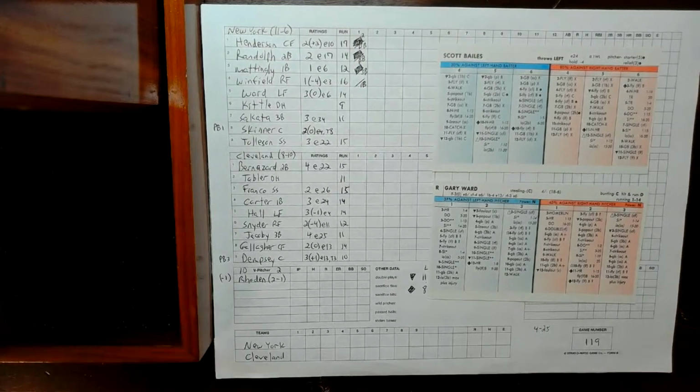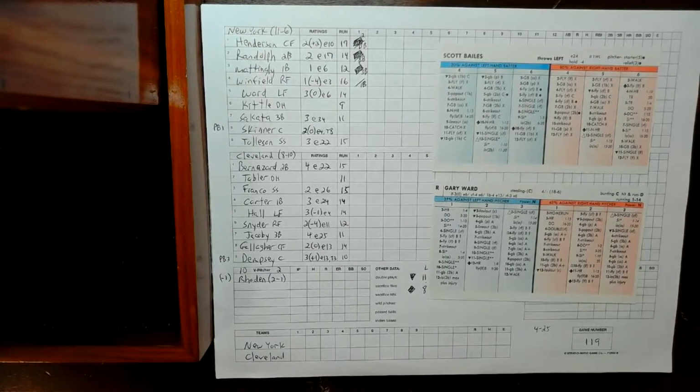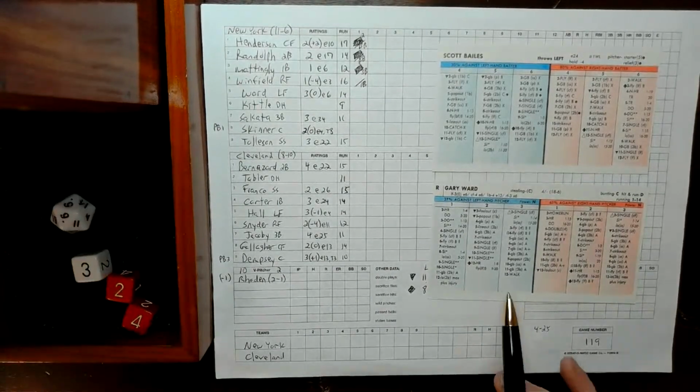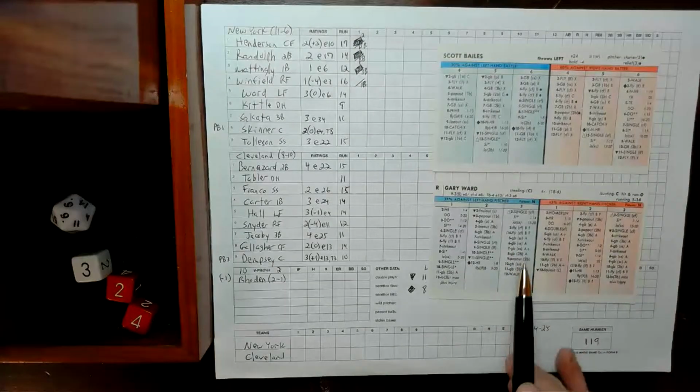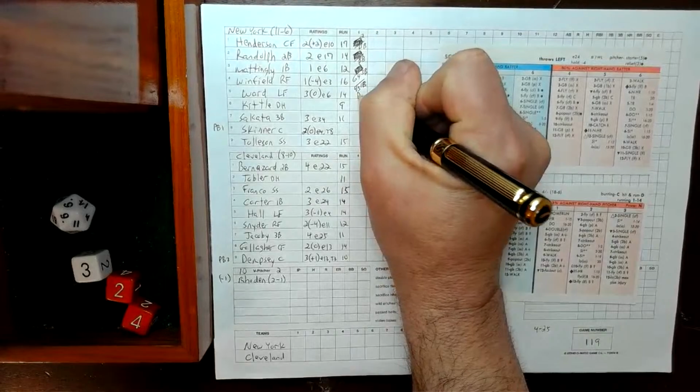Winfield will be held. No, I'm sorry, he will not be held. Winfield will not be held. So here's Gary Ward, and Ward enters the game hitting .230, a homer and 8 runs driven in. 3-6 against the lefties. A ground ball to shortstop. That'll certainly help Bales a little bit. Stop the bleeding with the double play.